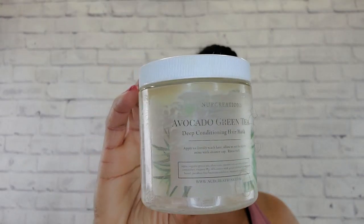This has water, organic green tea, aloe vera, coconut oil, avocado oil, honey, silk amino acids, vitamin B5, lots of great stuff in there. And I don't know if this is still around, but this was my favorite from them. I know you can barely see. Avocado green tea deep conditioning hair mask. But check the brand out. They've done a lot of new stuff since then.